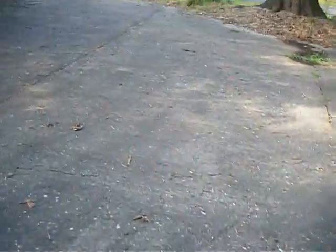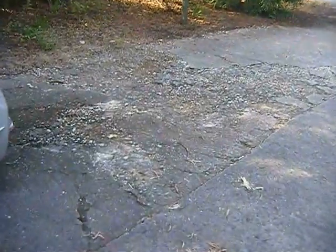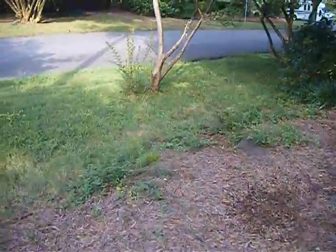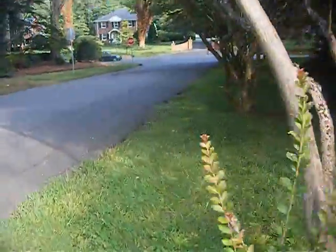You've got a lot of delamination to the driveway. Unfortunately, the only way to correct this is really to tear the driveway out and re-pour it. It's just to the point that all it is, is pebble and stone. Just walk around.